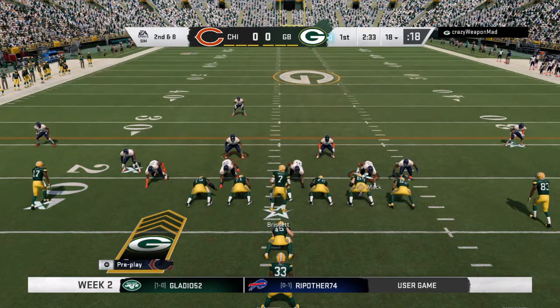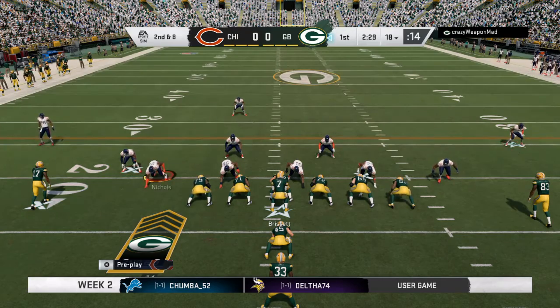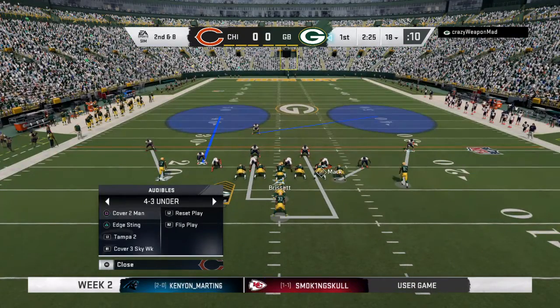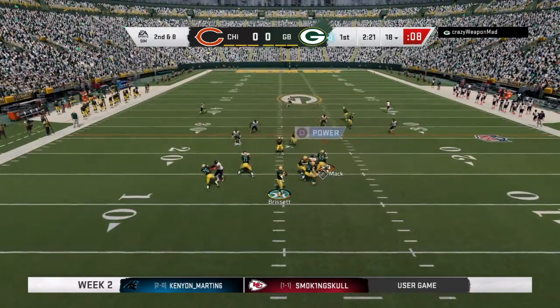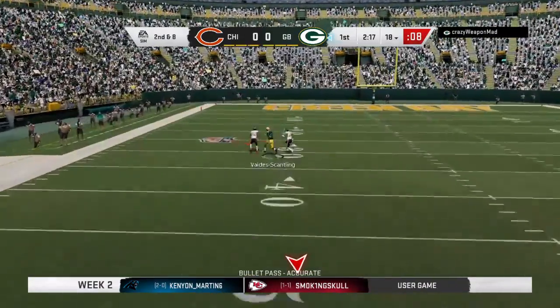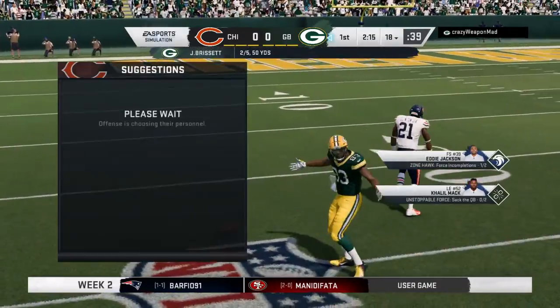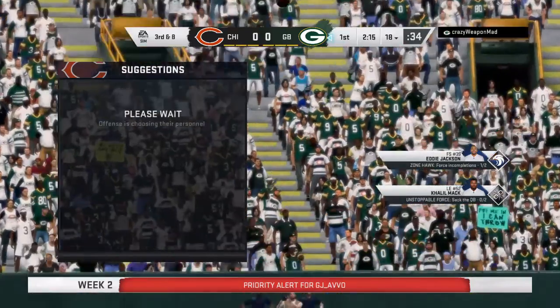Here's 2nd and 8. Check tight. Check tight. 58, boys. 58. Mike. Where'd he go? To throw, Brissett. He's going to wind up and air it out. And this is going to wind up incomplete. The coverage there too strong on the deep ball, and now they face a third down.